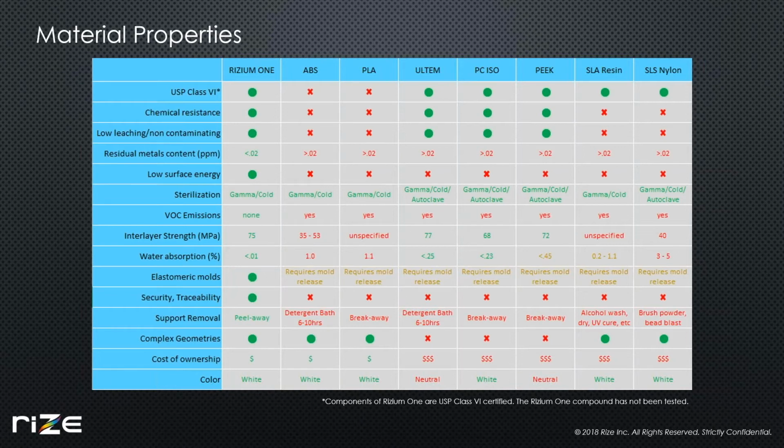We also believe it's one of the lowest cost of ownership, both in terms of materials and the time it takes from design all the way to part in hand. And obviously, the color is white. We also have it in black, except in black, the marking chip is not very well seen. So if you need to do designs for FDA compliance, for traceability, obviously you need to do it in white with QR codes and all that good stuff.